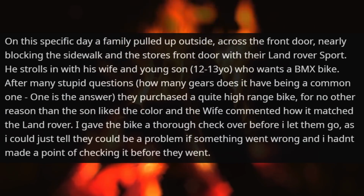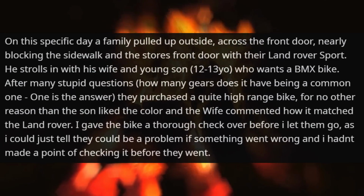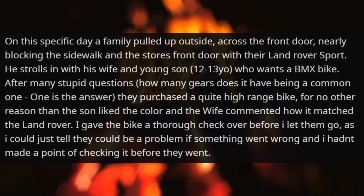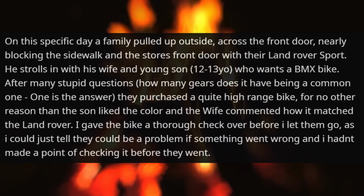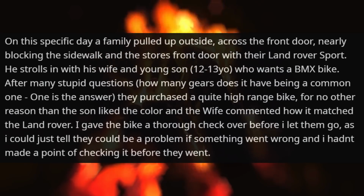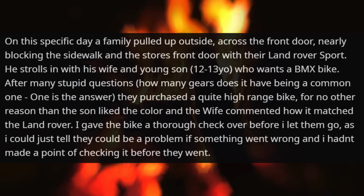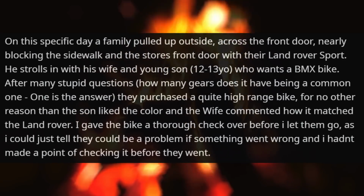He strolls in with his wife and young son, maybe 12 or 13 years old, who wanted a BMX bike. After many questions, "how many gears does it have?" being a common one. Well, one is the answer. They purchased a quite high-range bike for no other reason than the son liked the color. Then the wife commented how it matched the Land Rover.